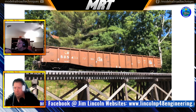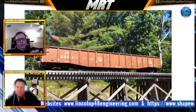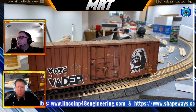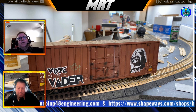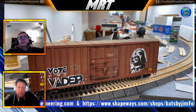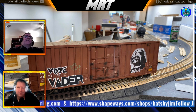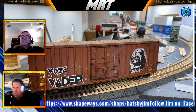There's actually a bridge very similar to this near my house, which is a bit odd. I had that at a train show, and a gentleman came up to me whose job for a railroad was a bridge inspector, and he said, "Oh, do you want me to tell you what's wrong with that bridge?" And I'm like, "No, not really. That's all fine and dandy, but I have pictures of one that looks just like that." So, cheers, mate.